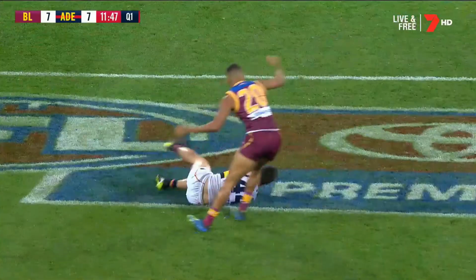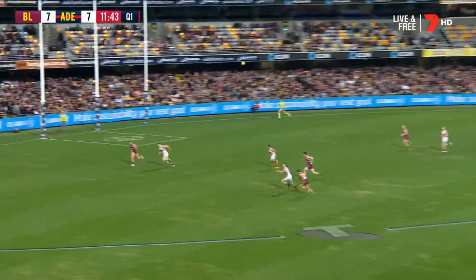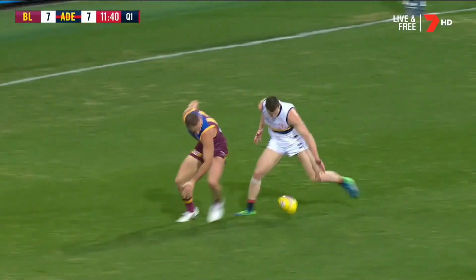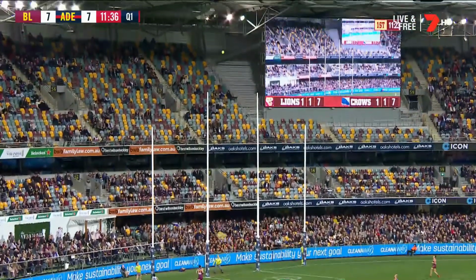Duday, Miller up, and strong mark taken by Murphy. Under some heavy pressure, they keep it moving through Talia, into the pocket. Kicked it in favour of Jenkins, but he was strong enough to get rid of Walker, open things up. Josh Jenkins, brilliant.